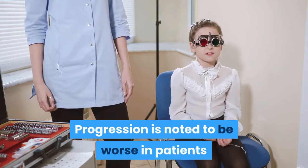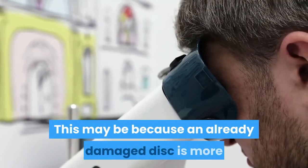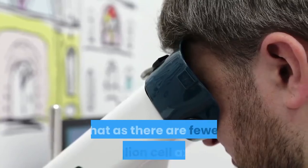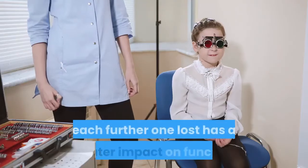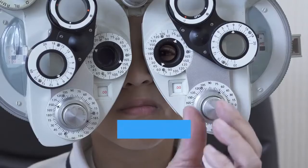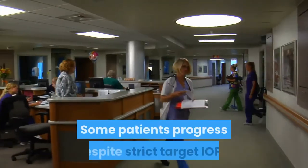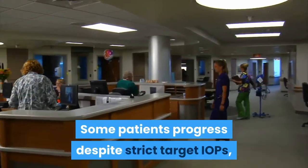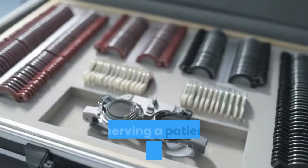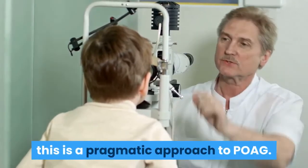Progression is noted to be worse in patients with more advanced disease at baseline. This may be because an already damaged disc is more susceptible to further damage, or simply that as there are fewer ganglion cell axons, each further one lost has a greater impact on function. The rate of progression and risk of blindness may be hard to predict in individual patients. Some patients progress despite strict target IOPs, whereas others may remain static despite higher IOP. Observing a patient's rate of progression and tailoring therapy according to this is a pragmatic approach to POAG.